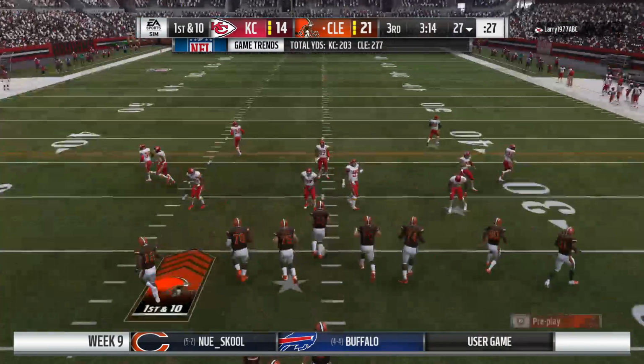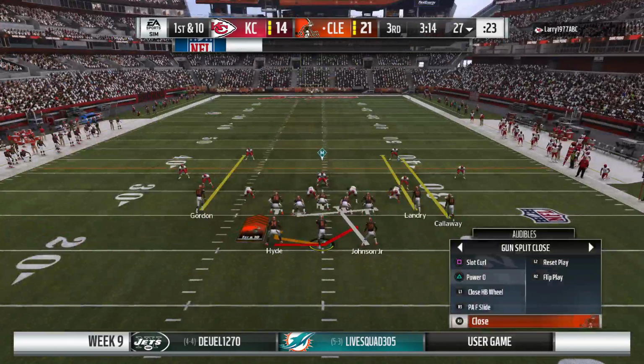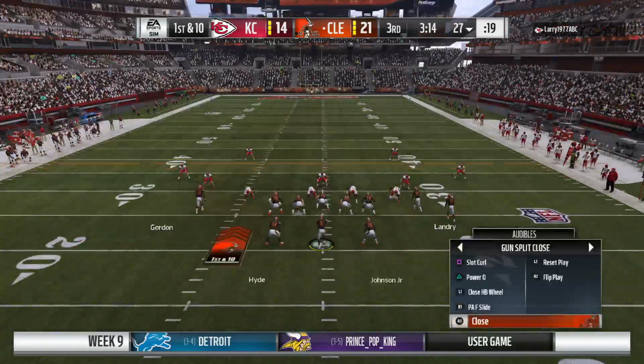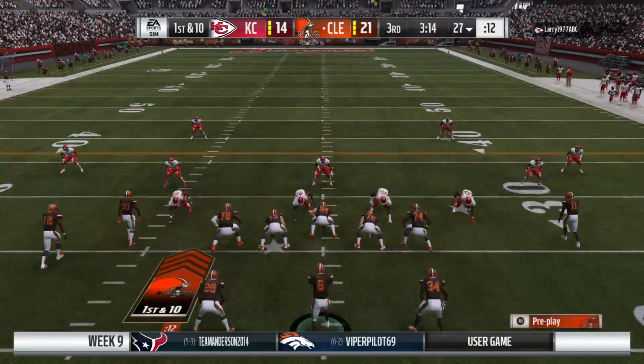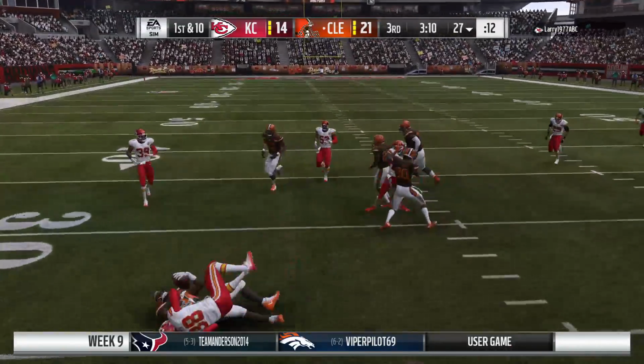You always hear about empty possessions, but some are worse than others. You can have an empty possession, pump the ball away, get yourself set to play defense, but when you turn it over, it changes momentum, and when they take it downfield and punch it in on you, that's a bad possession all the way around. Yeah, but you're hungry to get back out there, aren't you? You better be, because otherwise it's going to be a long day for you.